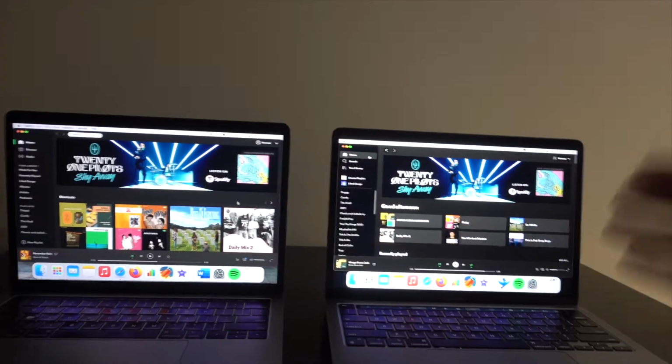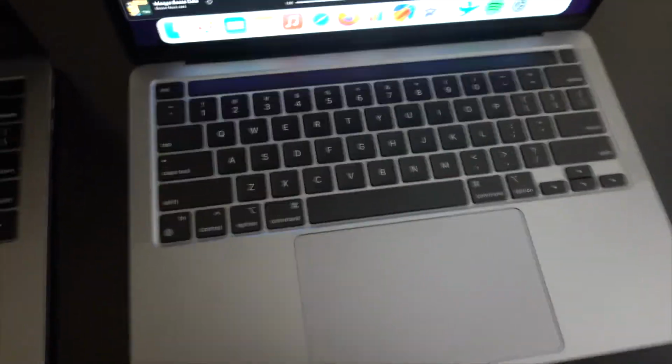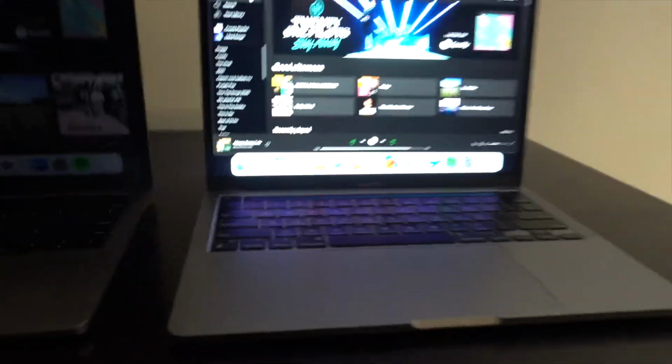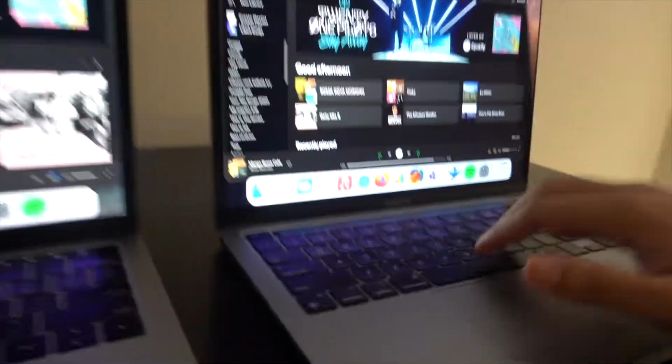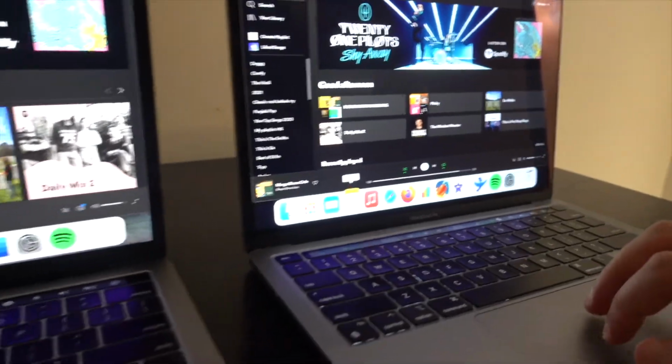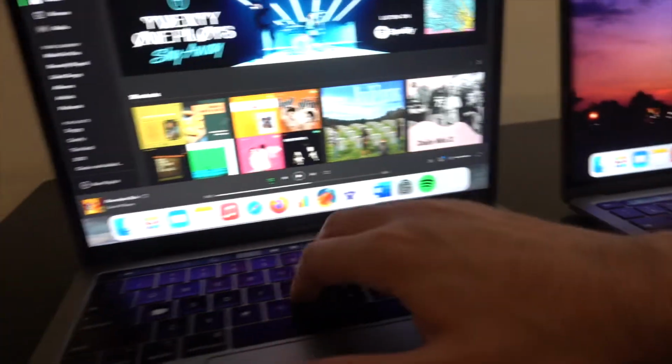So let's move on. Let's talk about the keyboard next. This is the old keyboard and this is the new guy. I'm liking the new guy. I'm liking the old, familiar, mushy feel like you used to have in the 2015 model and so on. It does make more sound or seems to make more sound. Actually, no.